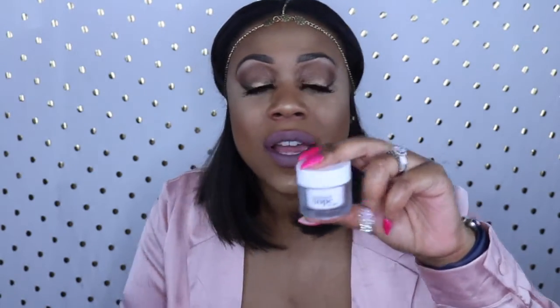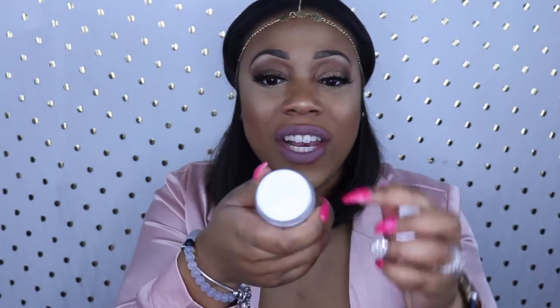Philosophy Renew Hope in a Jar. I think I got this with my points from Sephora. I have not really used it. Clearly I have not used it. The top is still on it. So yeah, I won't be purchasing it again.